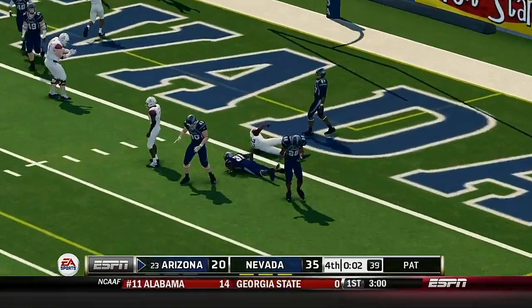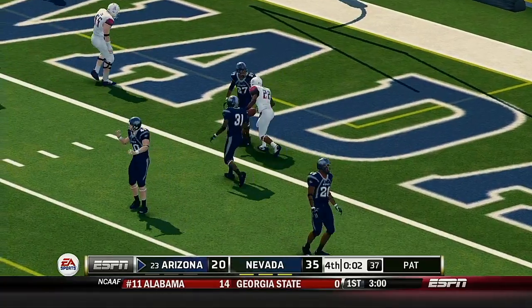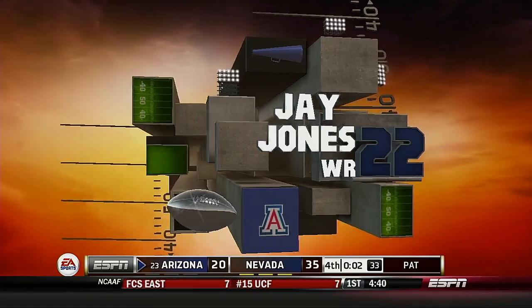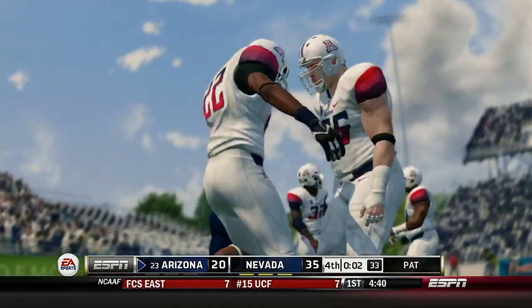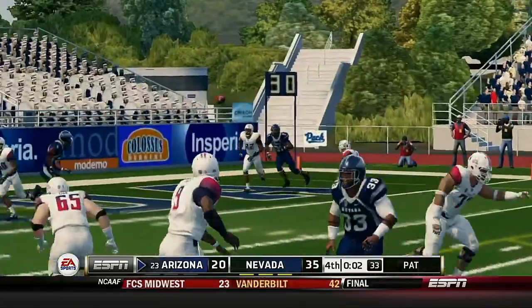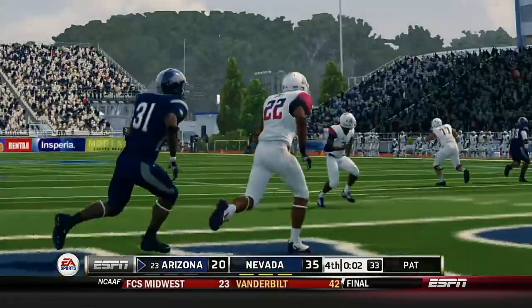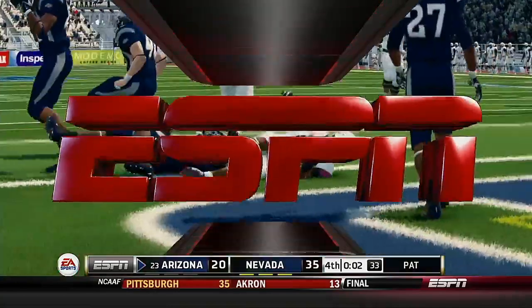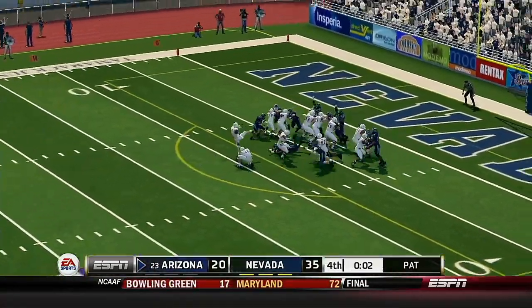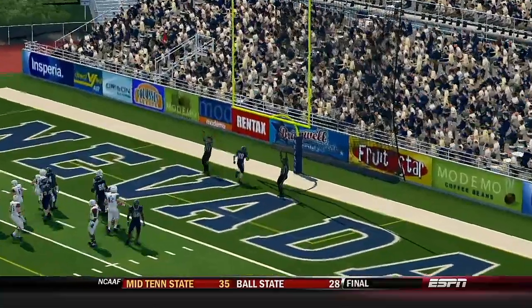And the end zone, touchdown. Pass number three. He's been letting it fly today, and his receivers are making plays. That is a great touchdown. What's more amazing than anything else is that these guys are still losing. And he tacks on the extra point.